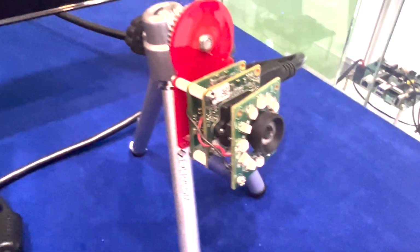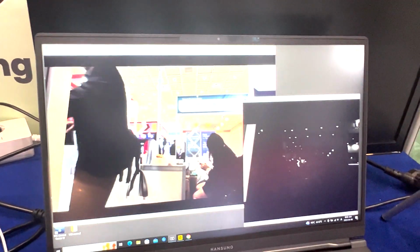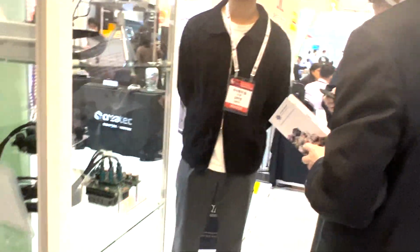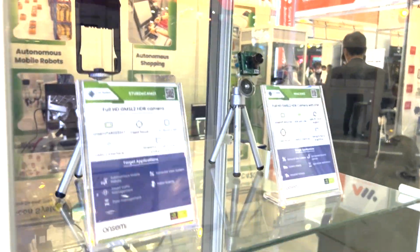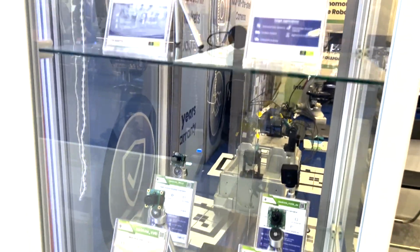We also have an 8 megapixel RGB-IR USB 3 camera based on Onsemi AR0830. Apart from this, we have our RouteCAM based on the Sony Starvis IMX462 Gigabit Power over Ethernet camera and our other latest cameras displayed at the show.